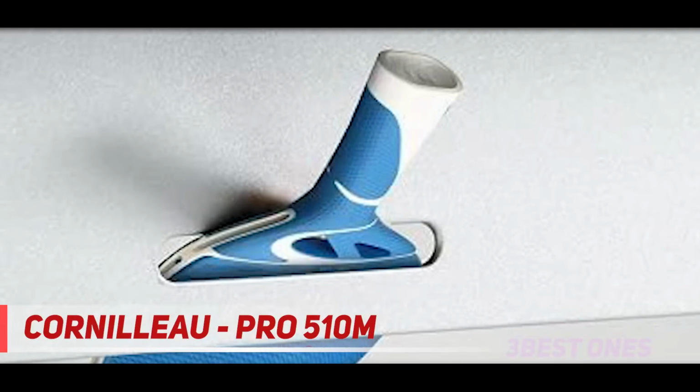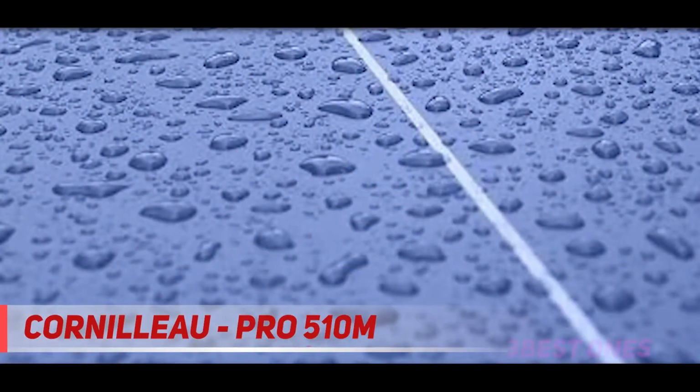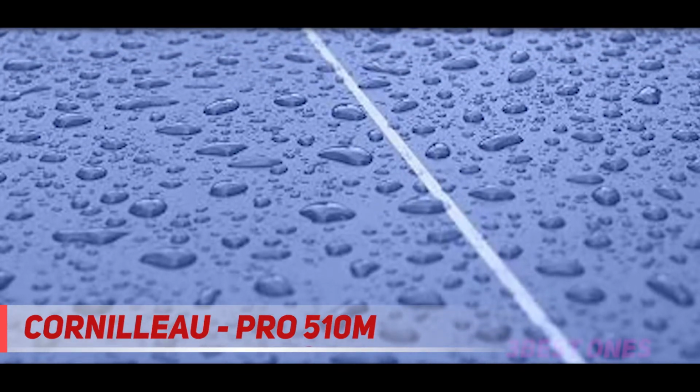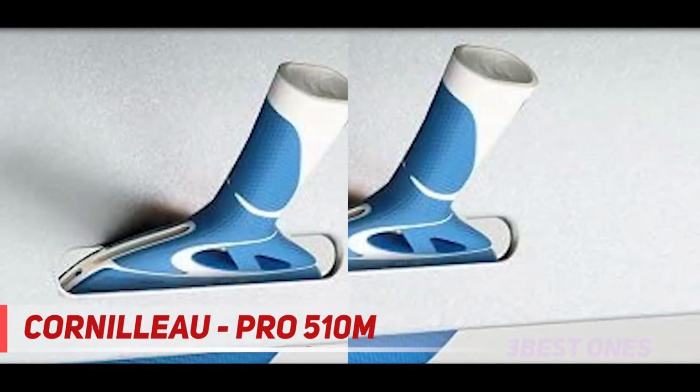Coming at number 2, Cornilleau Pro 510M. The Cornilleau is an outdoor table with a 7mm laminate surface with glare reduction. It is weatherproof and durable, and comes with a galvanized steel stationary frame. It also comes with a stainless steel net.